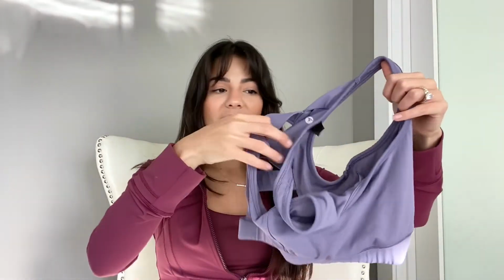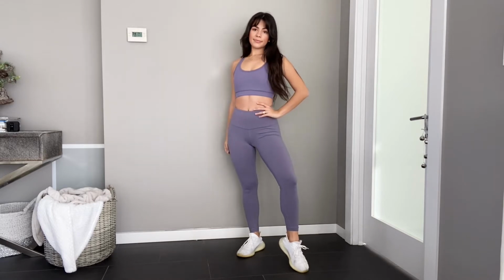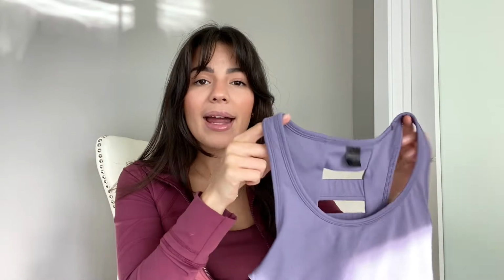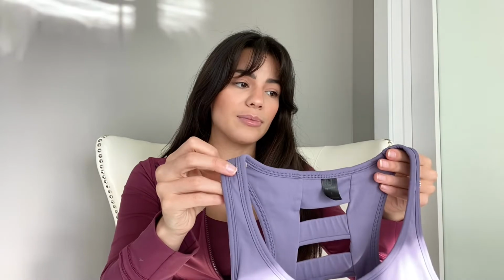Next up is a beautiful purple one, and this one's from the brand 90 Degrees. I know a lot of you guys can find these at your local TJ Maxx, but you can't find all of the beautiful colors that you can on Amazon. Amazon carries a full array of beautiful pastel colors that I just needed in my wardrobe, especially in the summer. I've had these for a long time now.